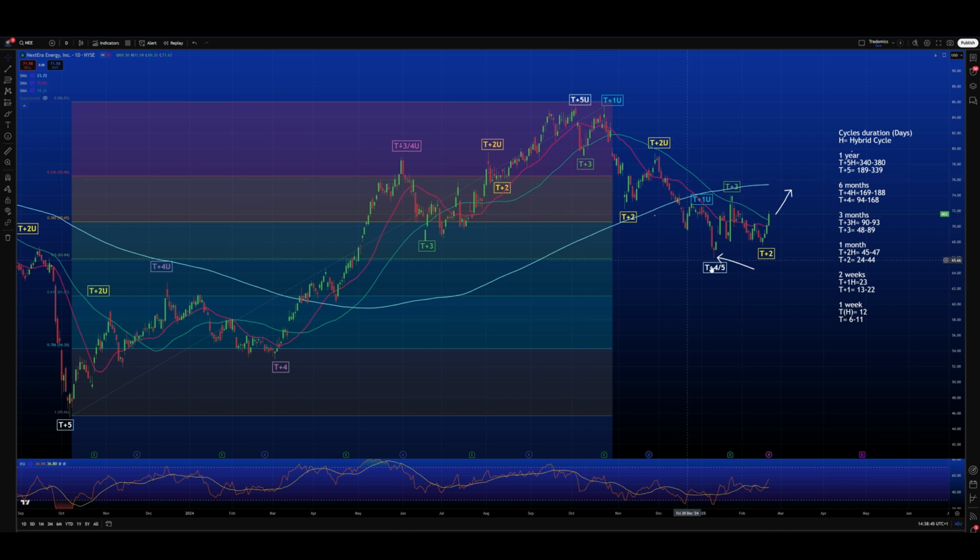And another thing that I can tell you is that from this top here of the 11th of February, we had a weekly upward cycle that is a positive one.